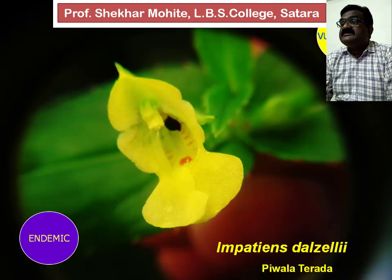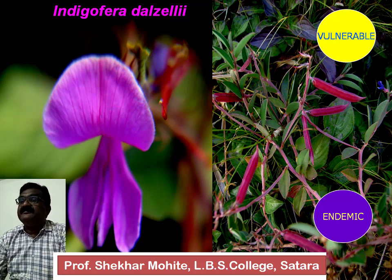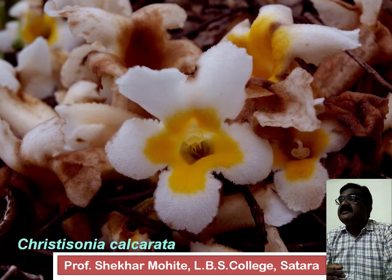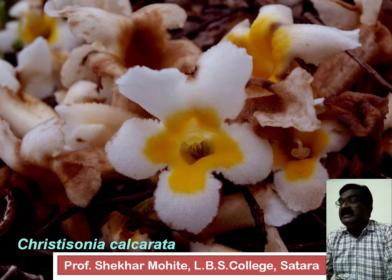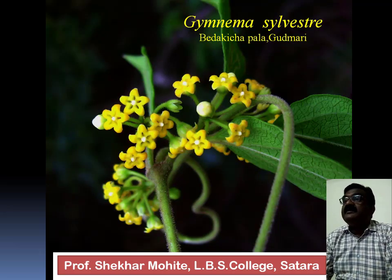This one is a very interesting species, yellow terda or pivla terda, that is Impatiens dalzellii, again an endemic species found on the KAAS plateau. This is the Indigofera dalzellii, again a vulnerable and endemic species found on the KAAS plateau. This is the parasite found on the Strobilanthes sessilis plant, that is Christisonia calcarata. This is an epiphytic orchid, generally flowering in April and May, Dendrobium barbatulum, endemic and vulnerable.